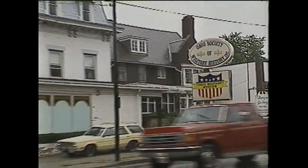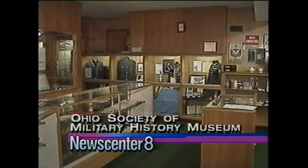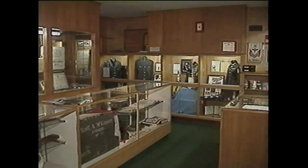Another organization that calls Massillon home is the Museum of the Ohio Society of Military History. This is a different kind of museum.